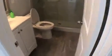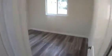Open living room area here. Again, baseboards, the frame, all the doors have been redone. Bathroom completely redone. New toilets, new vanity, new shower installation. All the windows throughout the property have been redone, with mirrored closet doors in all three bedrooms.